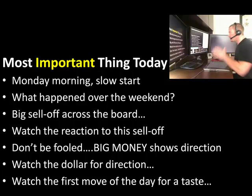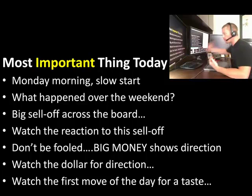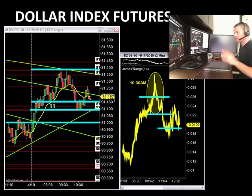So on a Monday morning, a slow start, we had lots of stuff happening over the weekend, and because of that, the price action dropped. We wanted to come in this morning and really be careful not to try to predict and jump into that without waiting to see where the big money was first. Let's take a look at the dollar here first, and this will show you guys a little bit of where our concerns began this morning.